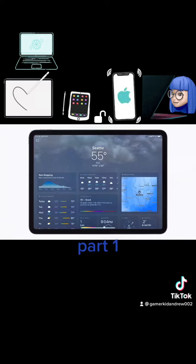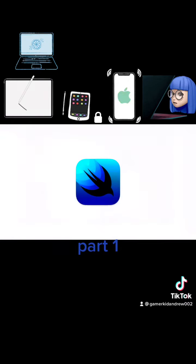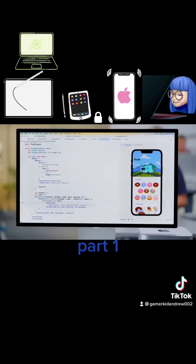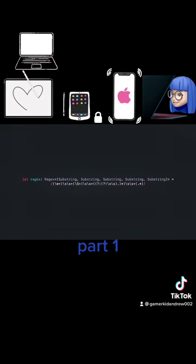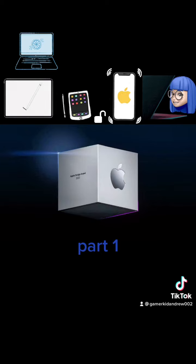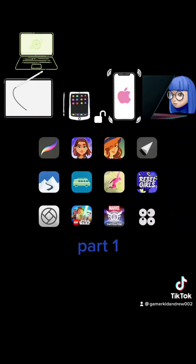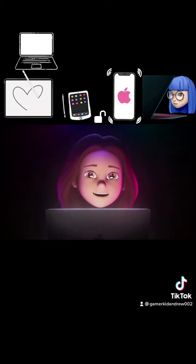We added new APIs to all Apple platforms, brought in top-notch weather data with WeatherKit, gave developers more power to build games with Metal 3, made SwiftUI more powerful and flexible, raised the bar with Swift Charts, introduced Swift Regex, and opened Xcode Cloud to all developers. And congrats to the 12 winners of the Apple Design Awards and all our finalists. Here's a look at day 2.